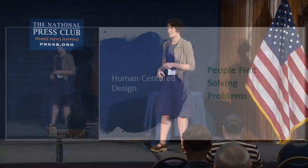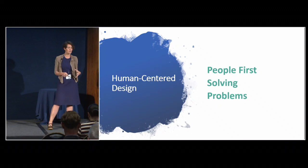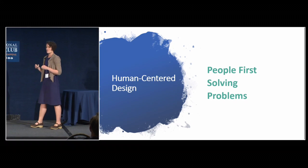Absolutely. Doesn't that feel so much better? This is the mindset, the heart set of human-centered design, the mindset of the possible. And what is human-centered design? It's taking those people, understanding their context, and helping them to solve problems.